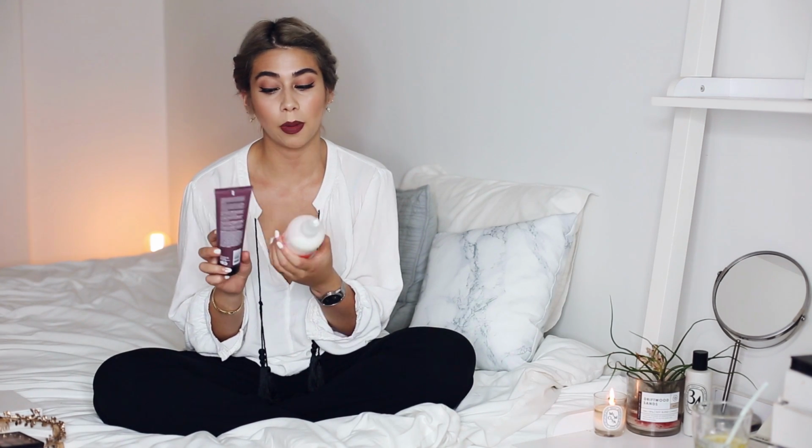This works well on its own if I let my hair just air dry, but my hair is really, really thick. It can hold quite a lot of product, so I do like to use these two together when I'm taking a hair dryer to my hair, just because I feel like I really do need that extra protection, and it leaves my hair a lot softer.